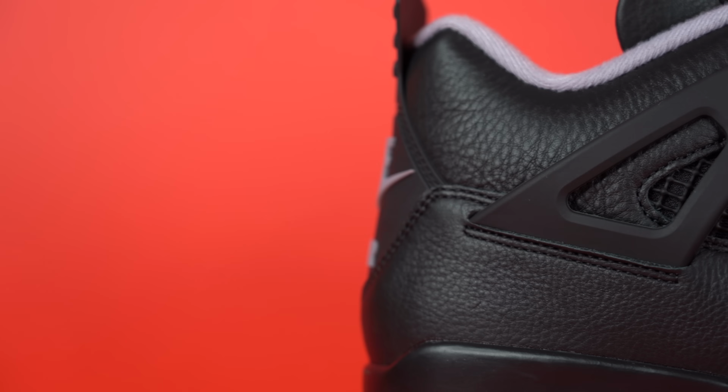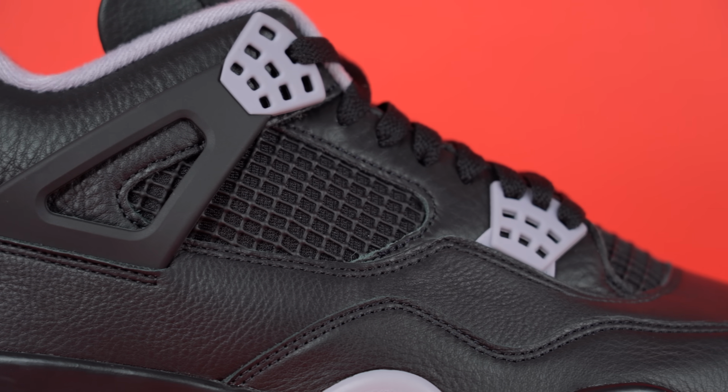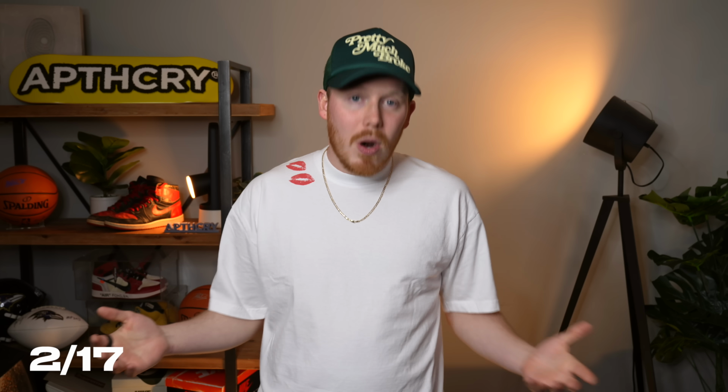So like I've already mentioned, this shoe is a reimagining, or I guess a material swap, of the classic OG Air Jordan 4 Bred. Now you guys might have already seen my review on this sneaker, and if you want to learn more about this sneaker and possibly pick up a pair for yourself, I definitely recommend checking out my review, linked at the top of the screen.